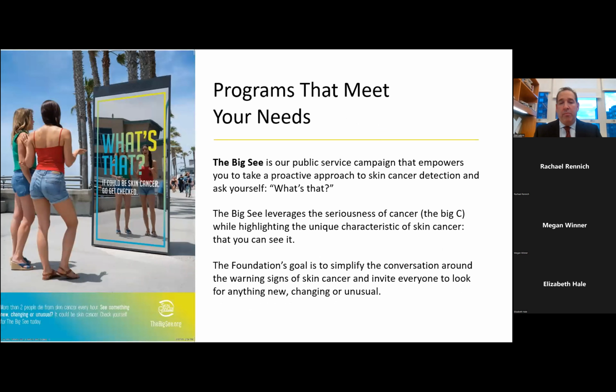We have a lot of different programs. There's a lot of ways to bring this information to people, whether it be about prevention, early detection, treatment, you name it. So we do a lot of different things. We'll call it 360-degree marketing, if you will, to make sure that we do everything we can, both proactive and reactive.